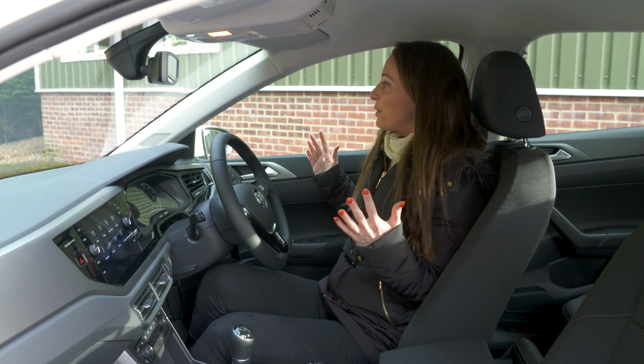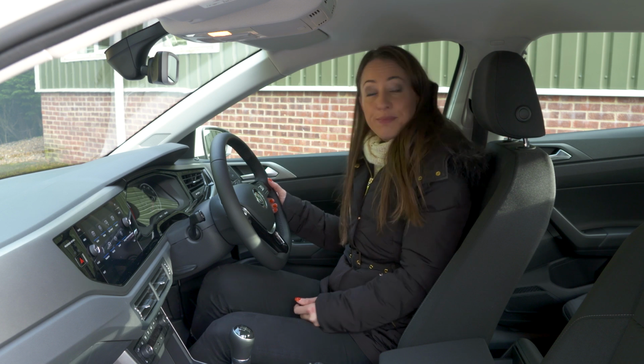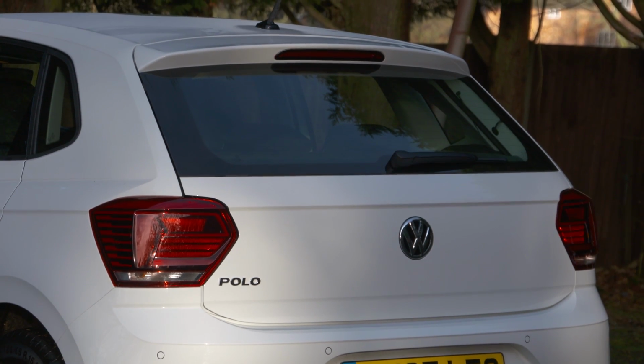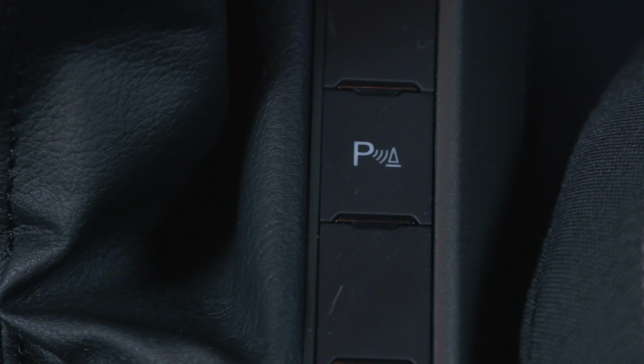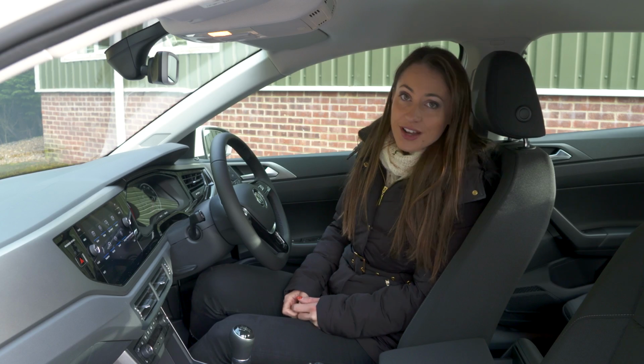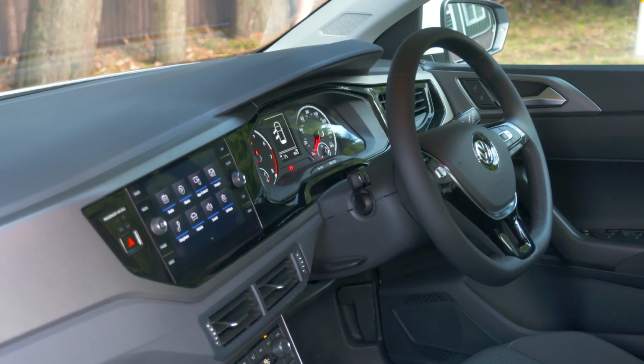In terms of visibility, the front pillars, the A-pillars, do allow good visibility, and looking over your shoulder is also good. However, if you prefer parking sensors, they come as standard on the SEL, and if you would like a reversing camera, that's on the options list for every car above the entry-level S model.